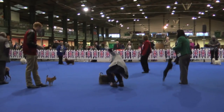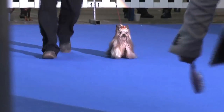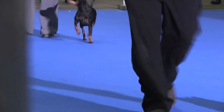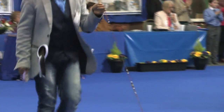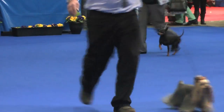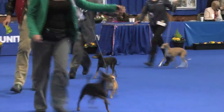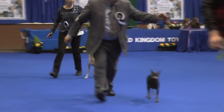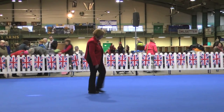Remember, these are veterans, 7 years and over, all looking very fit and well. Again, they're all going to give you one more lap of the ring. A short list of six. Yes, it looks as though we're ready for the board. And any minute now we will know who is the best veteran at UK Toy Dog 2015.